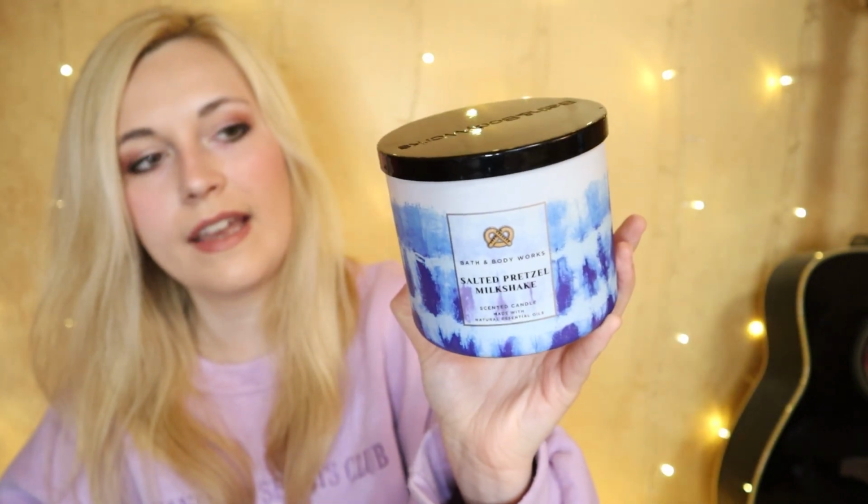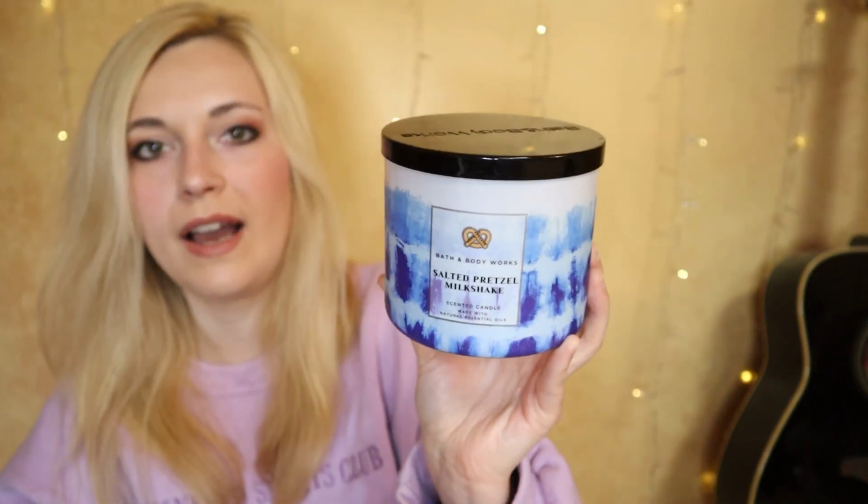And then we used the salted pretzel milkshake. I feel like it was kind of like a C plus B minus situation where it was good, but it kind of just had like a generic chocolatey sweet smell that is undescript. This one has notes of creamy vanilla ice cream, salty pretzel bits, and gooey chocolate drizzle. Yeah, I think the chocolate just kind of overpowered everything else. I would have liked a little more of the salty pretzel. I would repurchase this if this were like 75% off or some other really good clearance deal, but not one that I would prioritize.